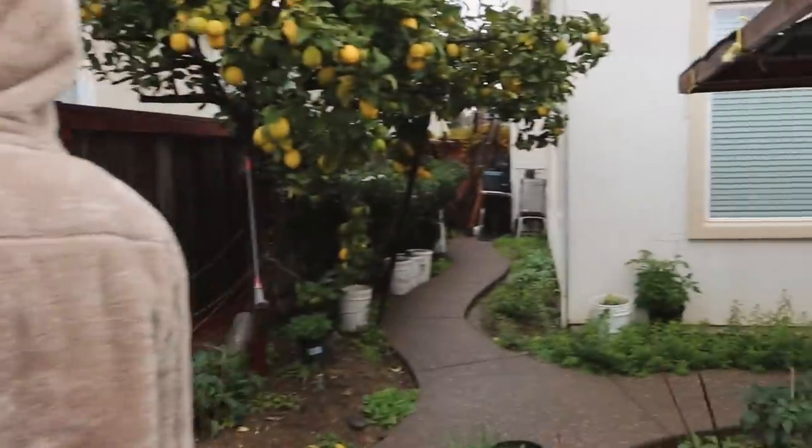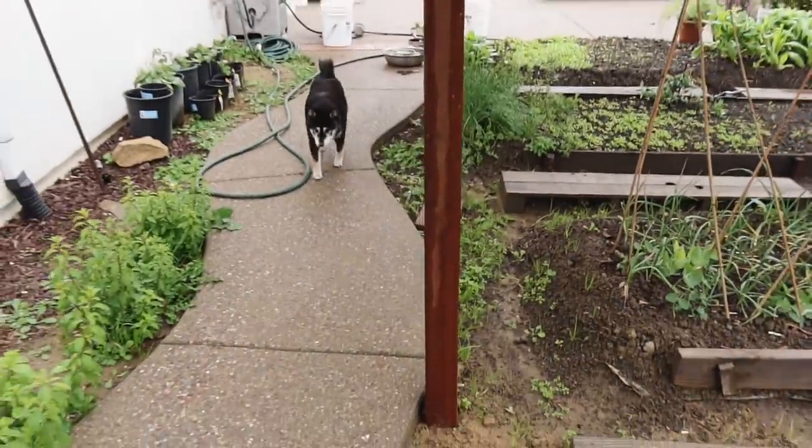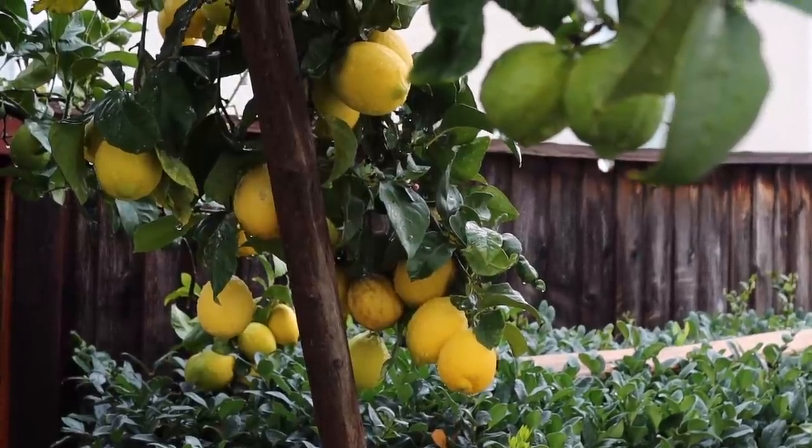And then her very nice lemon tree. I can't wait for our lemon tree to look like this. And then they recently built this. Pretty cool. It's to provide shade. Michi really likes this backyard. Every time we come home, she just runs.